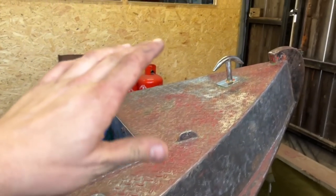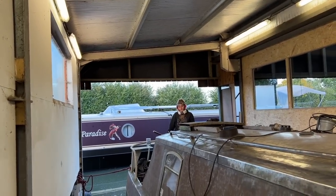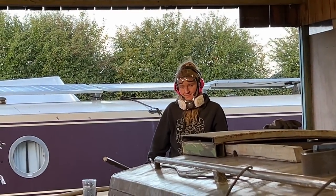We'll do that when we finish off this deck. This needs going over with a wire brush, then that's nearly done. Then sand to give it a little key, and then Vactan. Amongst that, we've got to take the windows out actually and grind around them. Got a fair bit to do, kid.